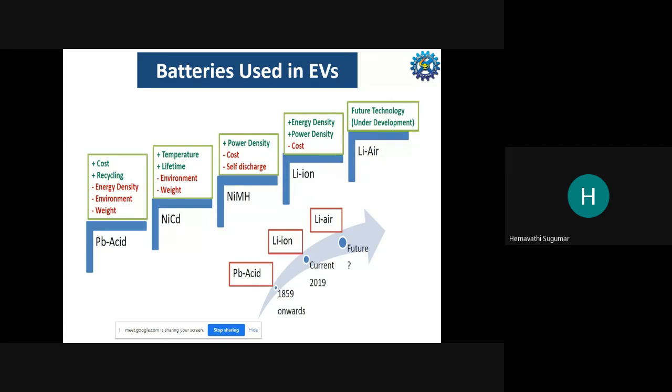A lead acid battery will provide the power in a four-wheeler for things like lighting and AC. The major advantages are cost and recycling, but the major disadvantages are that the energy density is less, and the weight and environmental impact are a very major drawback in lead acid.